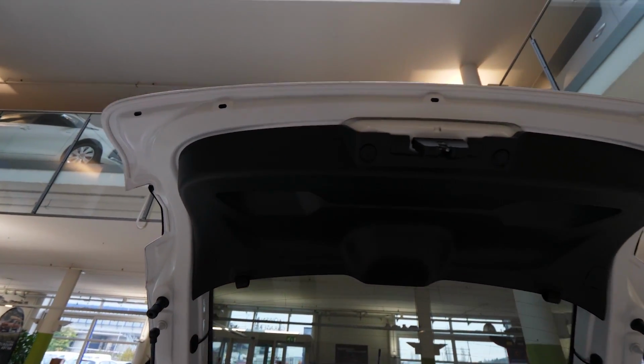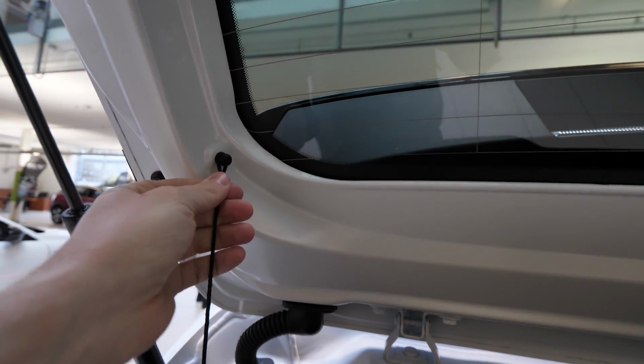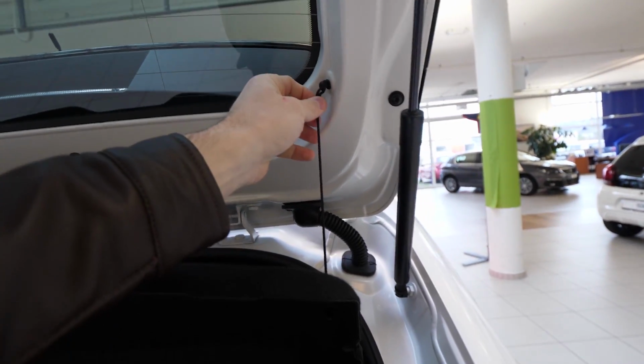It's quite a big trunk for this class. Plastic up there, simple. You can take this out without any problem. And if you want to carry longer items.